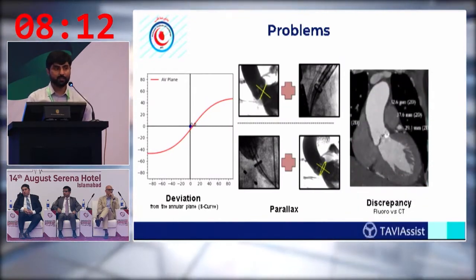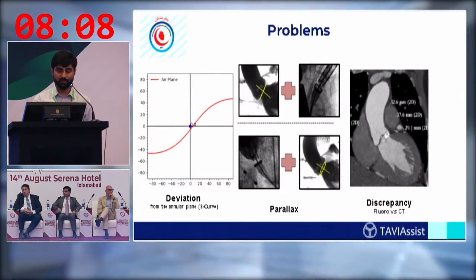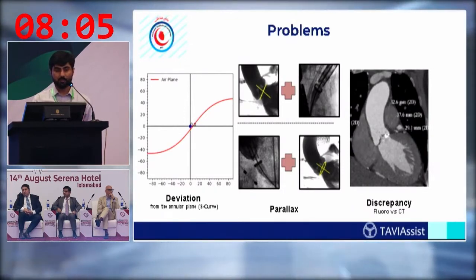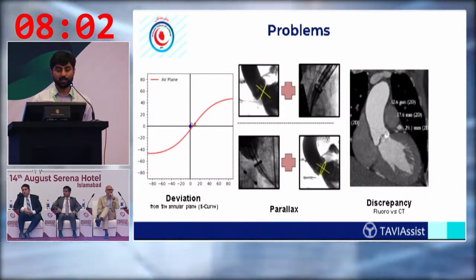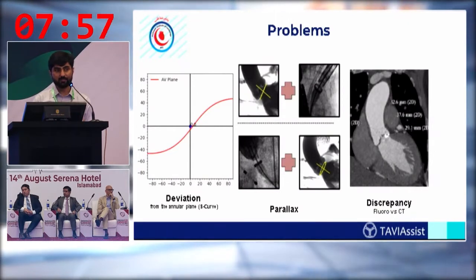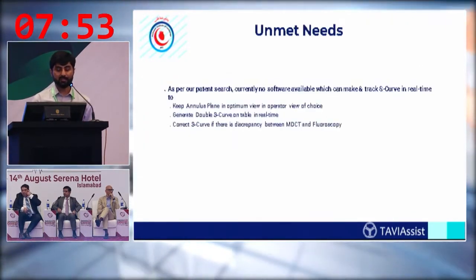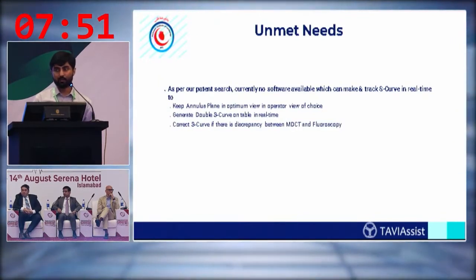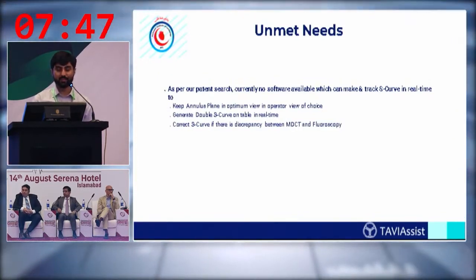The third issue is that the patient position during CT scan and fluoroscopy is different, especially in obese patients. So this S-curve, which we usually generate using the CT scan data, can have some errors. And there might be some discrepancy between the fluoro and CT data. So as per our patent search, we could not find any software which can solve all these problems in the cath lab on table in real time.